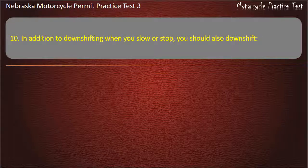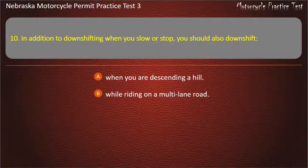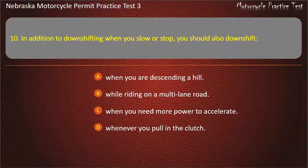Question 10. In addition to downshifting when you slow or stop, you should also downshift when you are descending a hill, while riding on a multi-lane road, when you need more power to accelerate, whenever you pull in the clutch. Answer. When you need more power to accelerate.